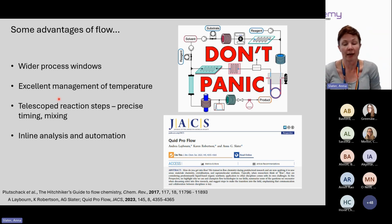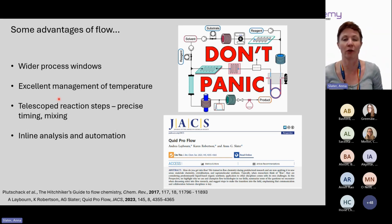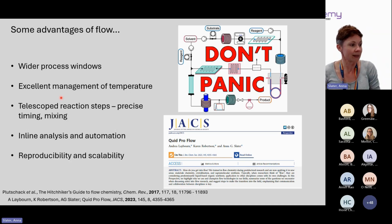You can also use inline analysis and automation because you can measure a point in your pipe 1,000 times in a run, and in theory you'll be measuring the same time point in your reaction every time, which can really help get that information out about your process. And in theory, if all of your pumps are calibrated and you're doing the same thing every time, the reproducibility should be very good. And ideally, your process should be scalable, because if you want to collect more of your compound, you run your process for longer and it will be collected at the end.